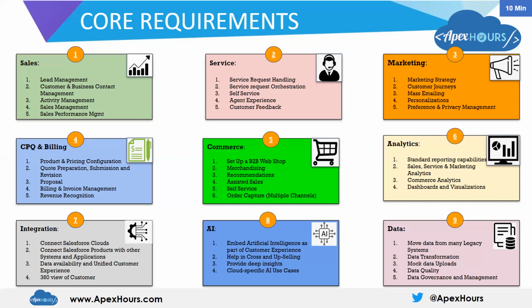On the CPQ and billing side, so product and pricing configuration, they have complex products and would like to have an ability to configure the product. They would also like to set up dynamic pricing, which is based on multiple criteria, country, the type of discounts they have, all those things, right? And they want to have a quote management process, which includes the creation of the quote, sending it to the customer, negotiation, revision of the quote, signing of the quote, right? And of course, the other stuff which comes with it, like contracts, billing and invoicing management, and overall revenue recognition process.